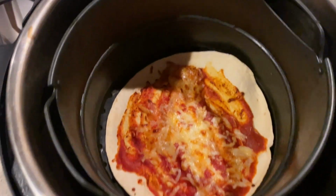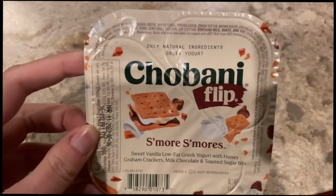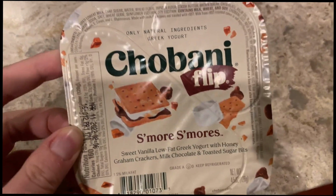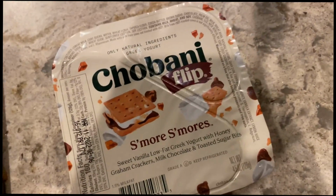Yum. And then I have some of this. This is my dessert. It's a s'more Giovanni flip, low-fat Greek yogurt. That's all in the night.